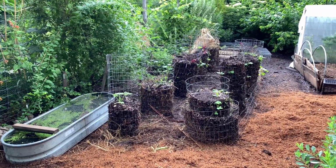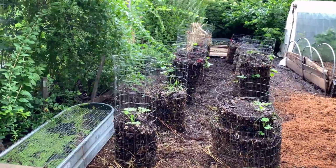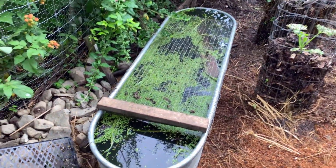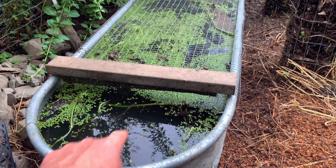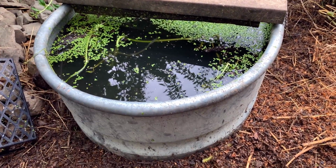There's some new infrastructure in the scene, which I'd like to talk about. Some compost rings, which I'll show in a moment, and then what I call the duckweed vending machine, which is a metal galvanized tank. We have a mesh over top so the hens can walk on it. They really like to sit on top of here and poke around and get the duckweed. And this is just rainwater, so it's a nice backup.